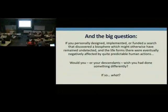I don't know if we've got time for questions, or did I use it all? Yes, we have time for a quick question or two while our next speaker comes up and gets set up.